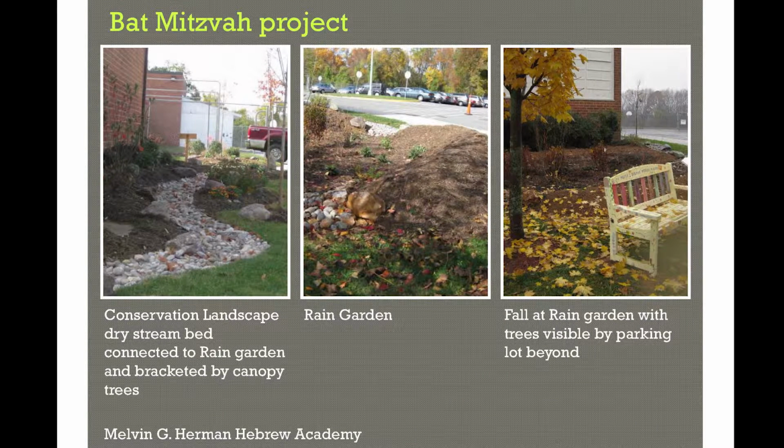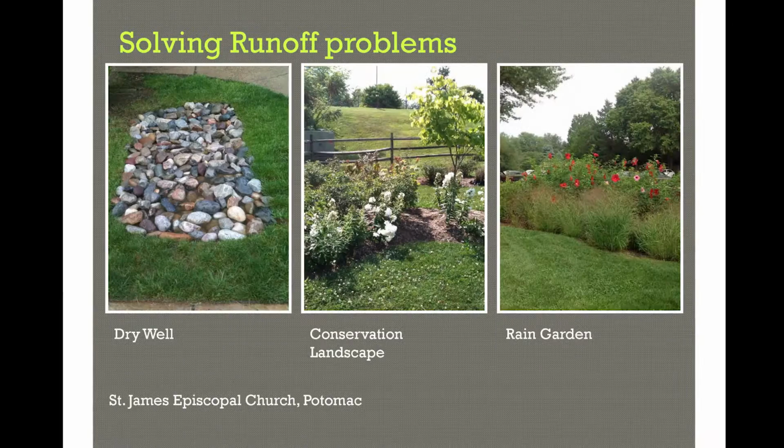This girl's bat mitzvah piece, from the Torah, was a water section, and so she did a rain garden as part of her spiritual development. St. James, which you'll hear about a little bit later, did a number of things and put them together in what we call a treatment train to try to solve runoff that was causing icing in their parking lot.